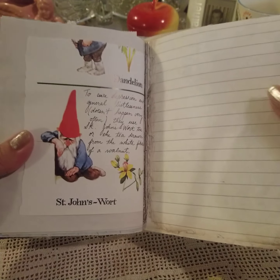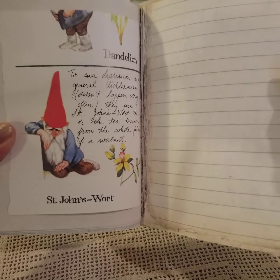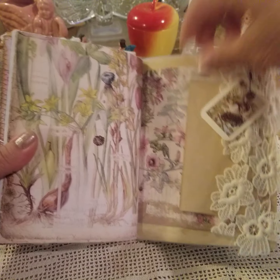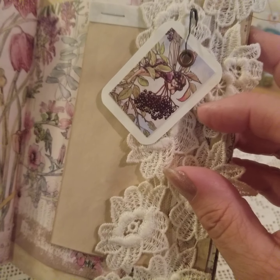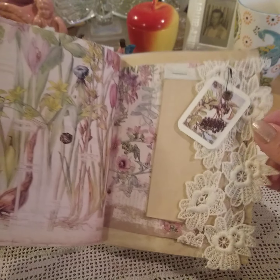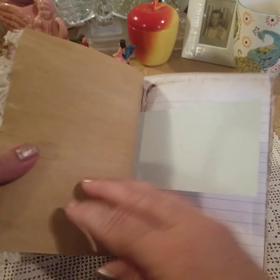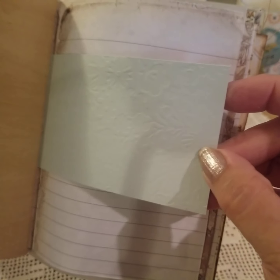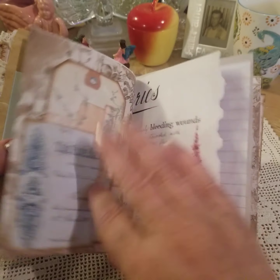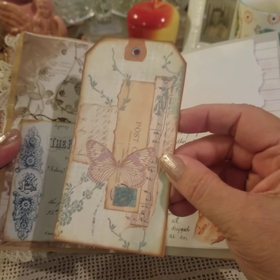More herbs that the gnome uses. St. John's worts for depression and general listlessness. Here's a little pad of paper that I made with coffee stain papers. That's the Elderberry Fairy. Jackie Chimes makes these. I think they're adorable. Or something similar. More on the other side of the embossed paper. This, I believe, is from an Amity Bloom. This might be Tracy Fox.